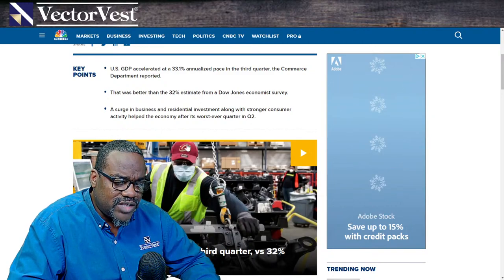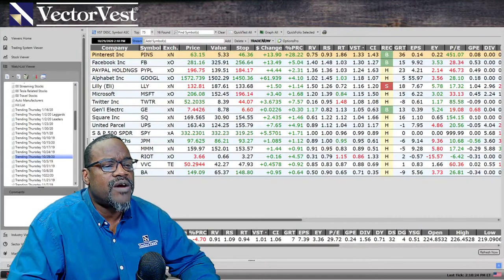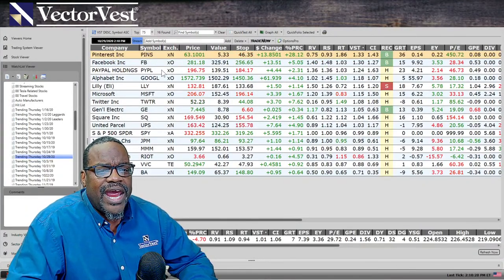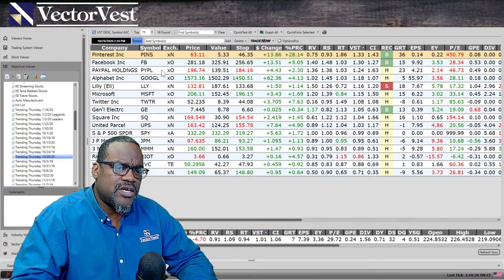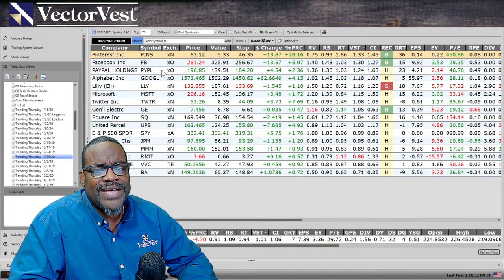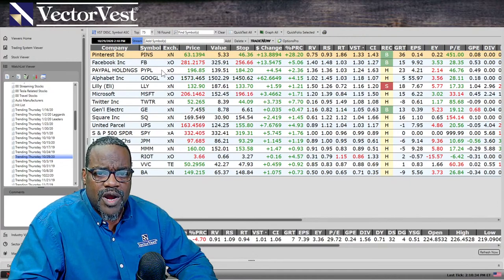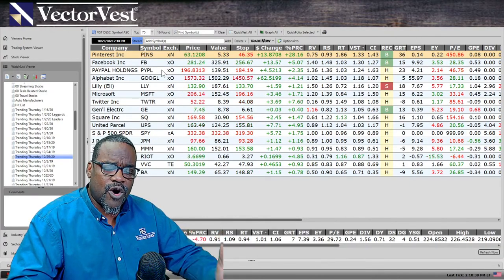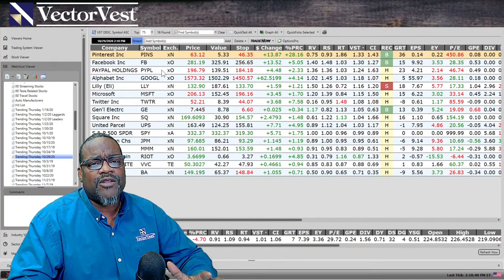So now let's take all of that information and go back into the VectorVest software. And here are the stocks that I will be talking about today. I always look at two ways of analyzing the market to determine what's going on and how to take advantage of the market. The news stories talk about what's going on and what's moving the market. And then I'll look at two graphs.